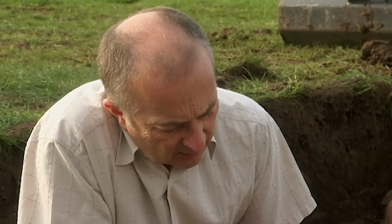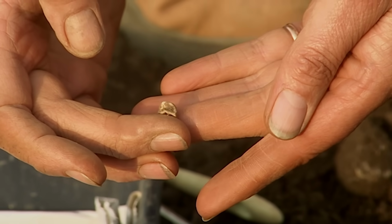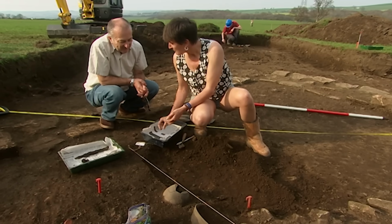Any idea how old that person would have been? Well, one of the teeth that I've got out here, that's a premolar tooth, and it's slightly worn, so I know that that person must be at least over 16. That might be all I can say.